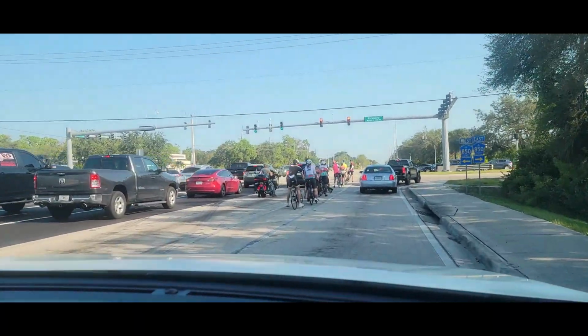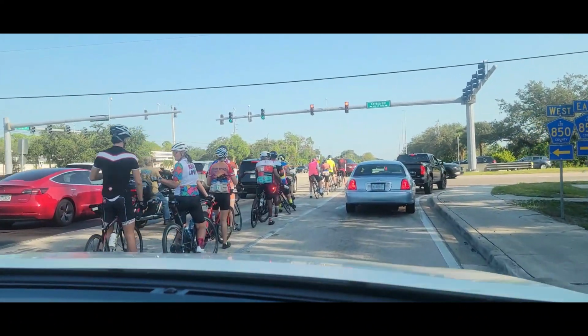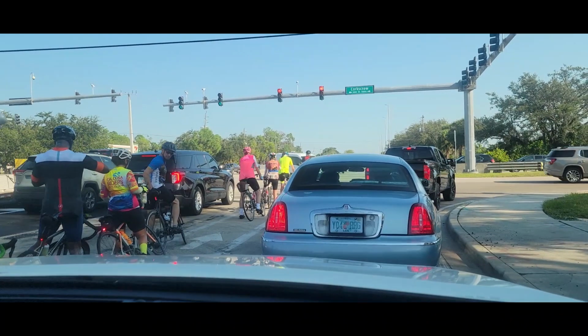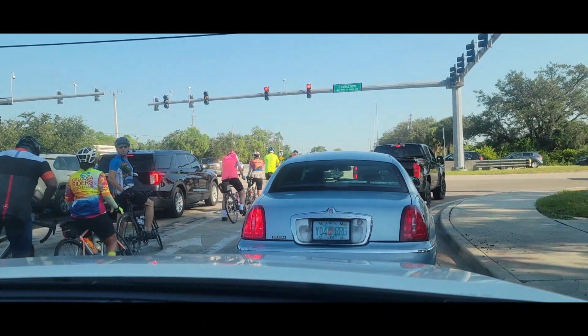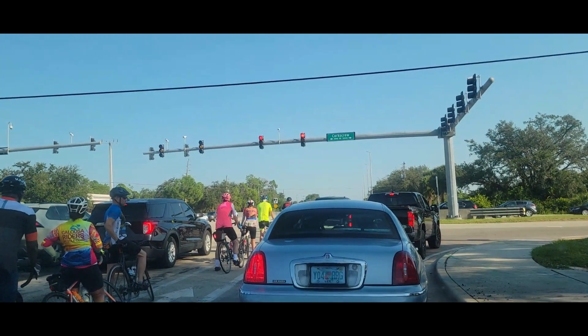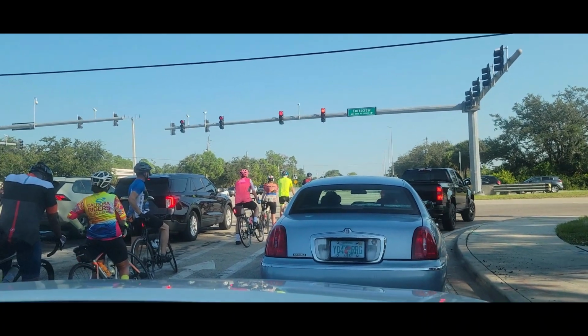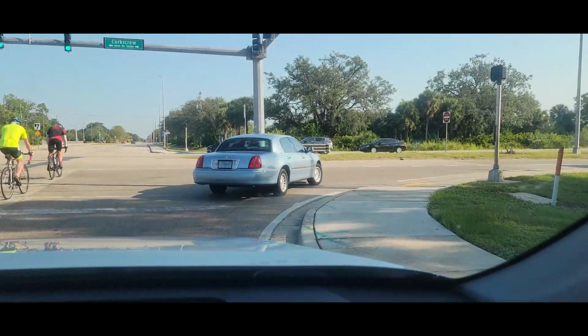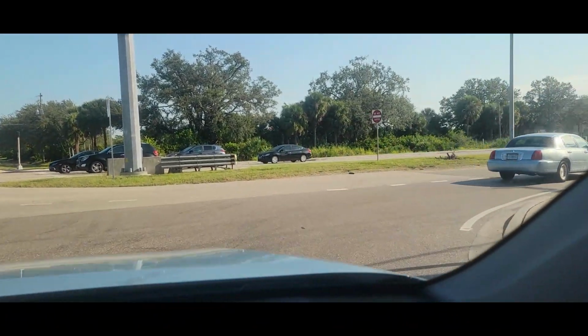So it's a Saturday morning. You can see they do a lot of these kind of biking things. I'm not a biker. Like, I ride bikes, but I'm not a professional. I always say, if you're wearing the uniform, one of these outfits, then you're probably better than I am, because I personally go in a tank top and shorts.